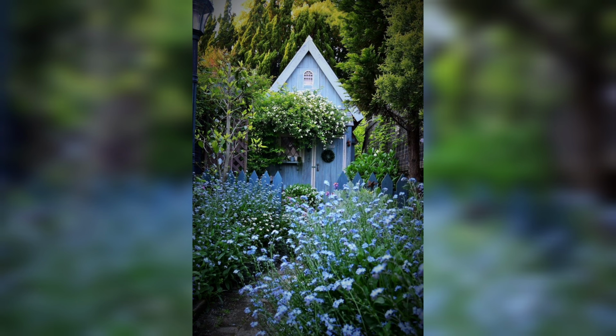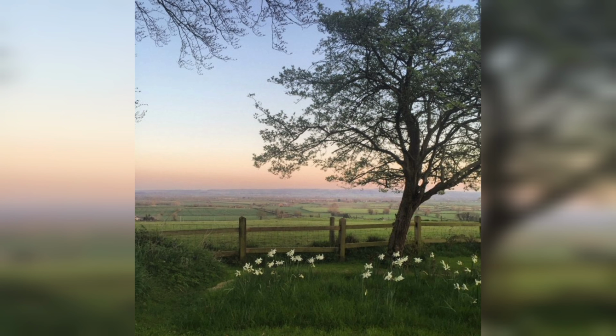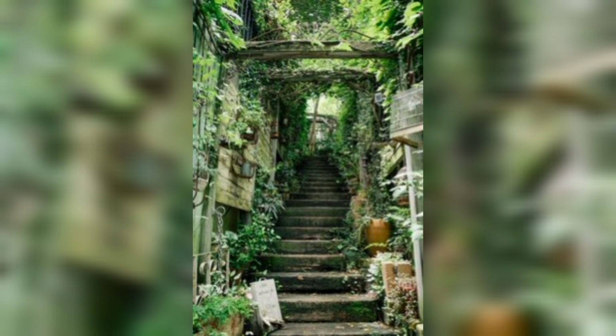Sustainability and permaculture. Incorporating principles of sustainability and permaculture, such as composting, rainwater harvesting, and creating self-sustaining ecosystems, can enhance the ecological balance and aesthetic of the garden. Garden furniture and accessories. The style and placement of garden furniture and accessories should complement the overall aesthetic, providing comfortable and stylish areas to relax and enjoy the garden.